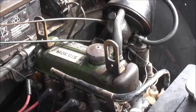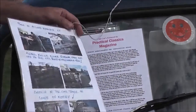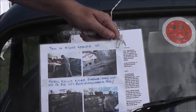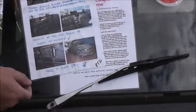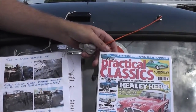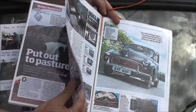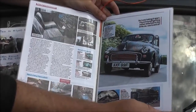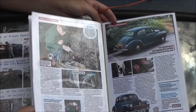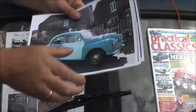Wonderful. And you can come and have a look at your picture there. There it is. That shows you some of the work that was done to it. Oh, it's been in Practical Classics, has it? Yeah, this month's. There's a picture of it there, and that tells you the full story. There's six pages of that. I bet you're proud of that. Yeah, it's not bad. So you daren't do it up now because it's a car that's known to be in this condition. Well, that's my work.